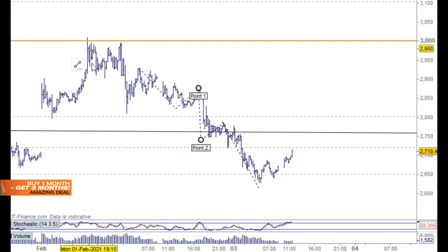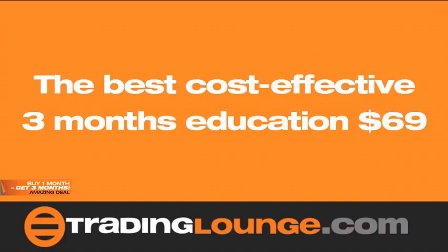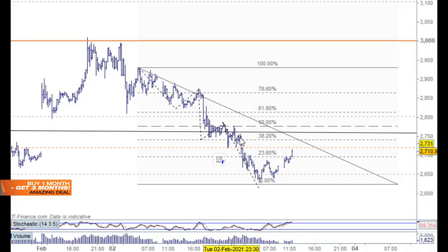So we could look at this as an ABC for the A wave here, then the B wave, and five waves down here for the C wave, okay? But because this could be a wave four moving up here as an A wave, a B wave, and one, two, three, four, five coming up here. So if it was going to be a wave four, then we would see it at 38.2%, which is all around the 2750 mark, which is all around this consolidation area here.